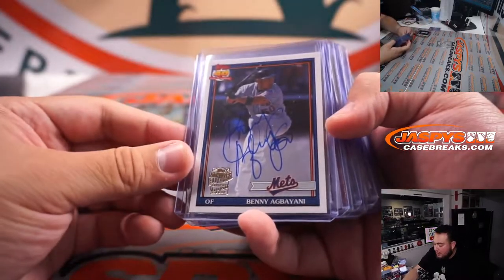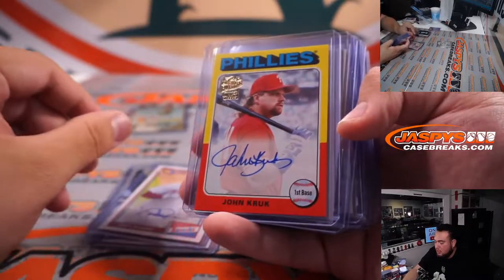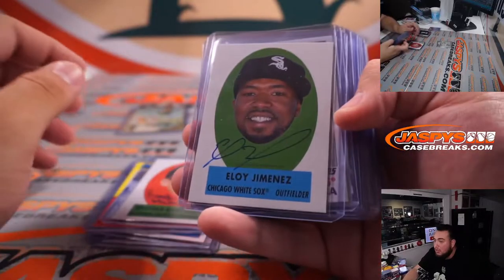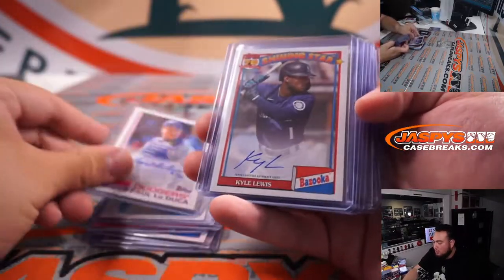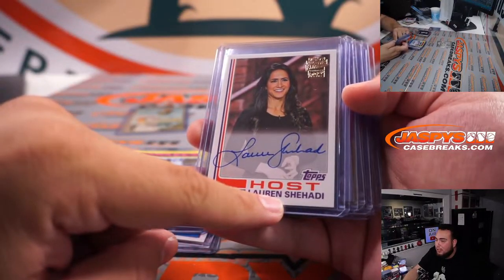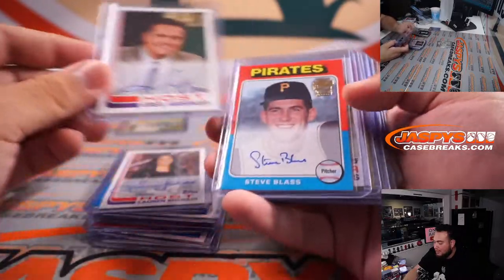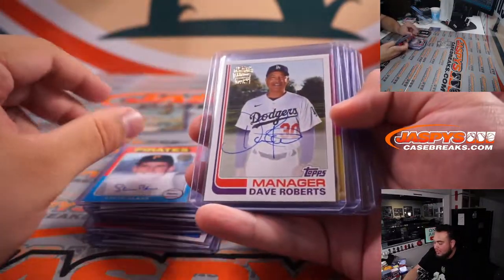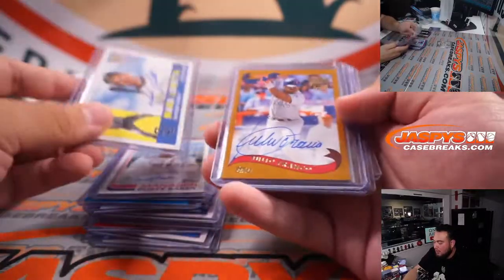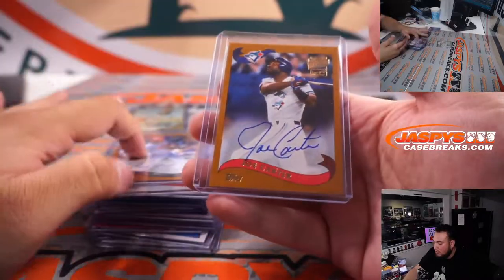Here are the autographs. Little Benny right there, little Gene, Reese, John, Crook right there, Brooks Robinson to 250, Eloy Jimenez, Paul LoDuca, Kyle Lewis, John Flaherty. Remember, that's going to go to the Cleveland Indians, all the non-MLB. Lauren Shehadi, Greg Amsinger, Steve Blass, Dave Roberts, Dontrelle Willis, Dusty Baker, Mark Loretta, Julio Franco, back-to-back, and that one's numbered. Ron Washington and Joe Carter.